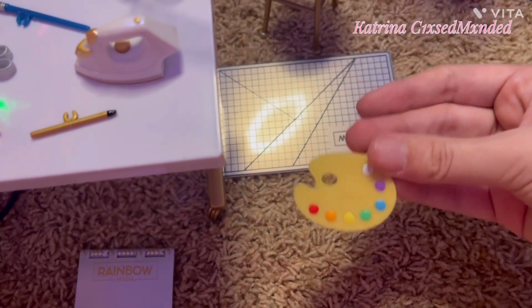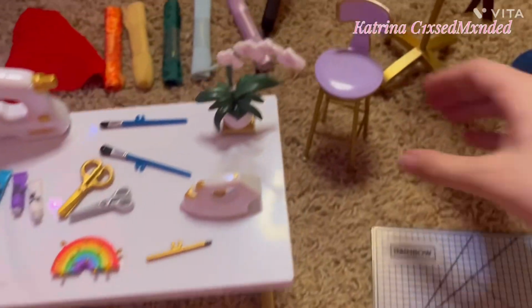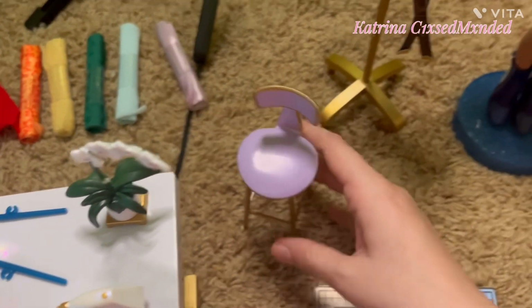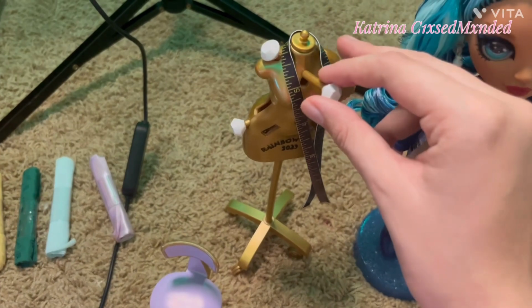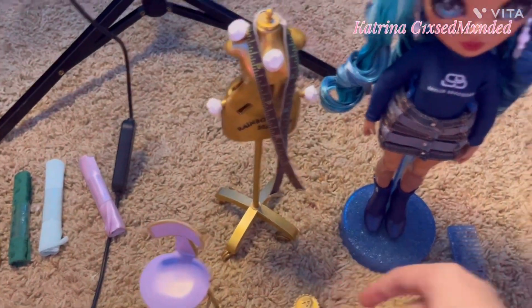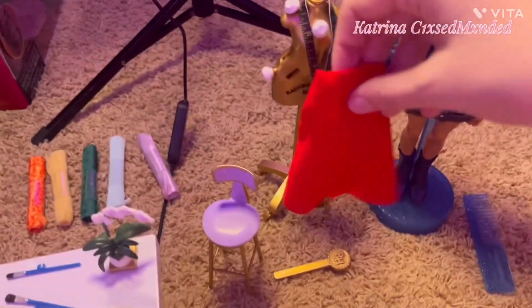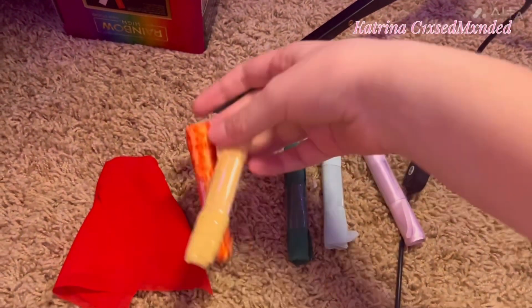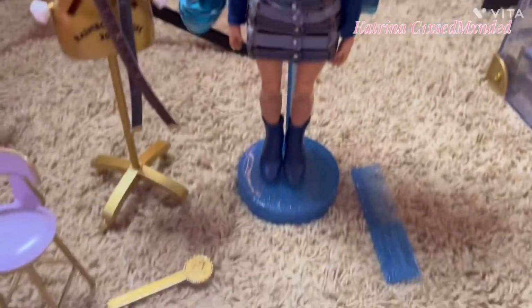Here's the paint thing. And then this goes on the table. It's for fashion designers. I don't know what it's called, a grid. Here's the chair. That's a pretty purple. It's like a lavender. This mannequin, and then these are the things that you push in so the design can stay together. And then this thing is to push it in. And then obviously the doll, her comb. And then these are the fabrics. This red one was on the mannequin. And then these are more fabrics that you can put on the mannequin. Ooh, her doll is so pretty, but her hair, I just need to fix it.